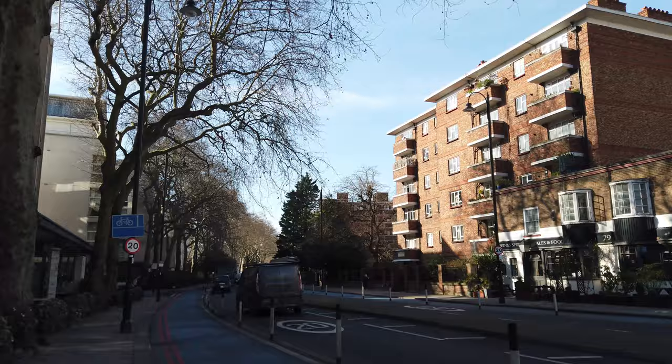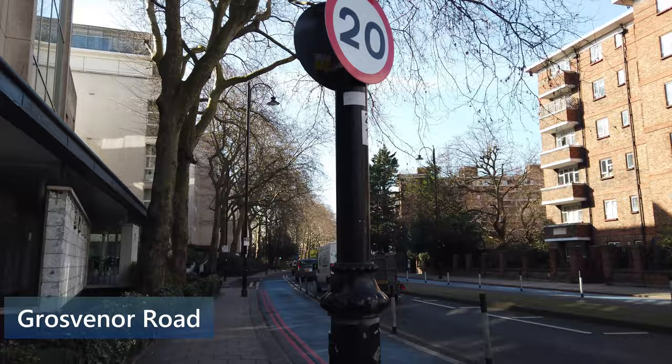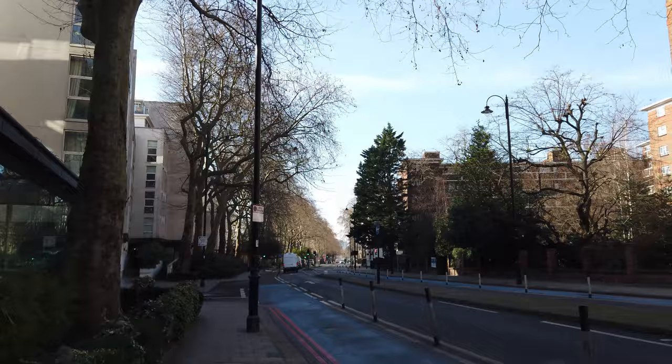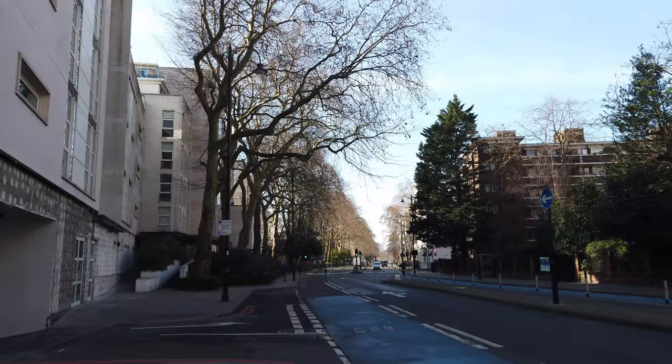We are on Grosvenor Road, named after, if you were paying attention, the Grosvenor family. We're going to head to Pimlico Gardens now, just through here. Again, as you can see, mixed housing for the various ebbs and flows of the fortunes of this area. Some work being done here. Still a lot of renovation work going on in this area.